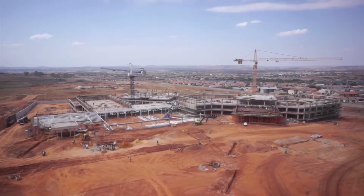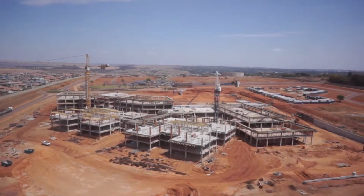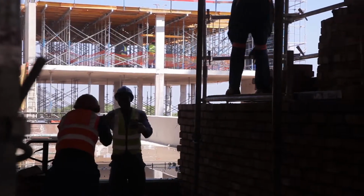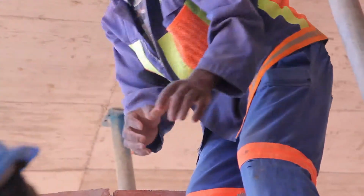Located in the secure Midstream Estate in Centurion, the Midstream Mediclinic was built to offer a one-stop medical facility to cater for all health requirements. Construction commenced in March 2013 and took 18 months to complete.